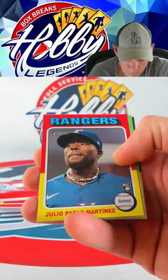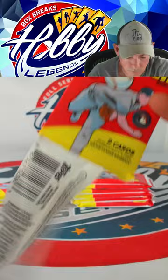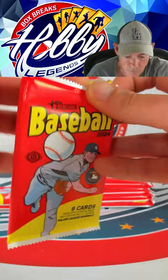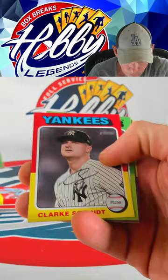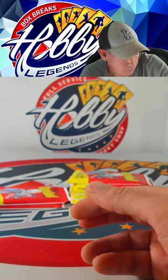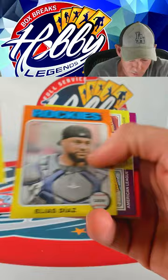O'Neil Cruz on the white border. Manny Machado on the New Age Performers. John Gray on the low number short print. Yeah, they did a very good job this year with Heritage. The chromes do look fantastic, and the image variations or position swaps are much easier to find than in years past.